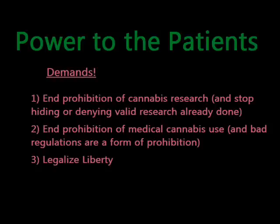Medicaty and I want to take this opportunity to reiterate our demands. We want to end the prohibition of cannabis research, the prohibition of cannabis use, including the growing of the plant, and we want to legalize liberty. Power to the patients.